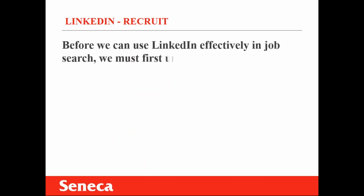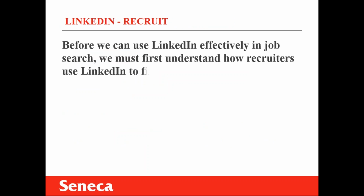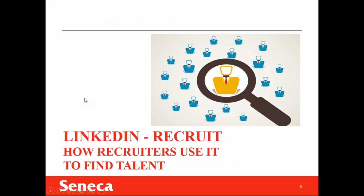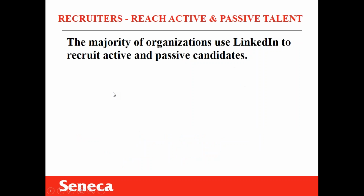Before we start looking at how we use it to search for jobs, we have to know what the recruiters are using LinkedIn to find people, so we can match our efforts to what they're doing. Okay, so let's look at how recruiters use LinkedIn to find talents.